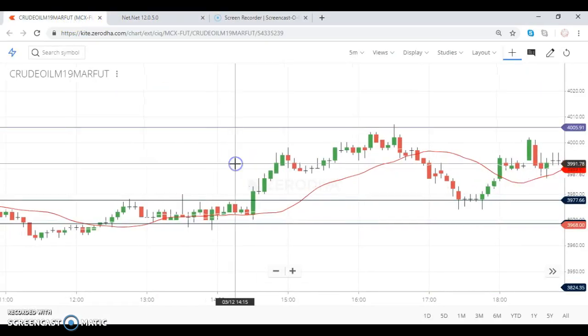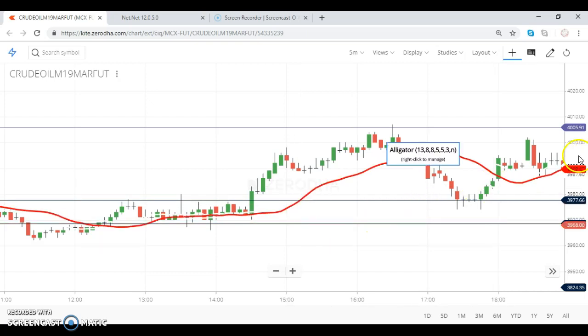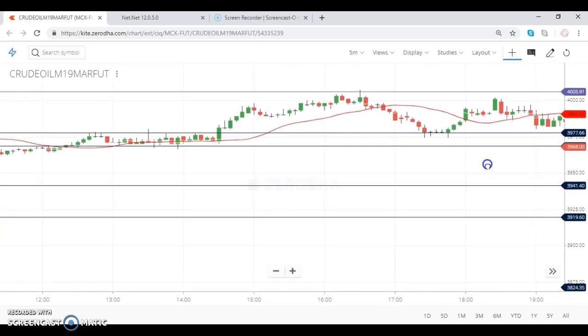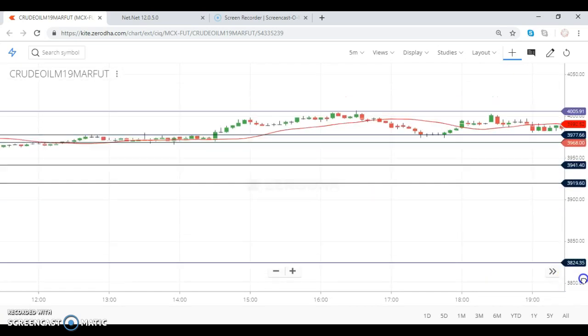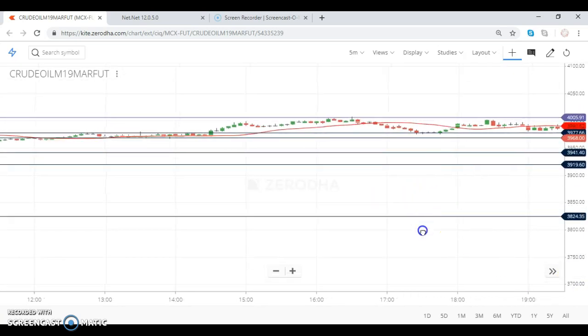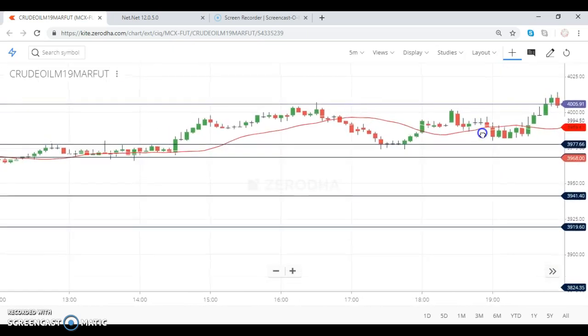So I saw crude. These are a few levels which I have already marked in my chart. The logic of how I mark these levels is a separate topic altogether. Luckily, today crude was supporting these levels right from morning onwards.